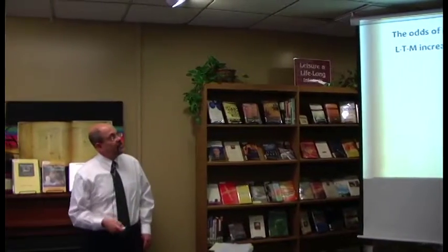The odds of really getting something over to long-term memory increase dramatically when, first of all, the students are seeing the meaningfulness of that information. What we're finding is that when students don't see the meaning in what they're doing, they just don't tend to take it in. They just aren't absorbing it as quickly.